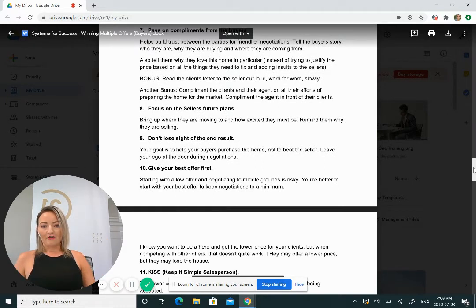Number 8, focus on the seller's future plans. So maybe you're in an offer night and you guys are not quite at the price that the sellers have been hoping for. Focus on where the seller's going. So if you were getting to know the sellers from when you called the agent to ask them a little bit more about their clients, bring up where they're moving and how excited they must be. So if the other agent told you they're retiring and they're moving out to Prince Edward Island, talk about that.